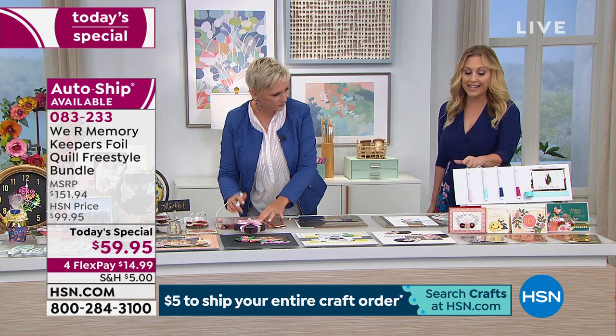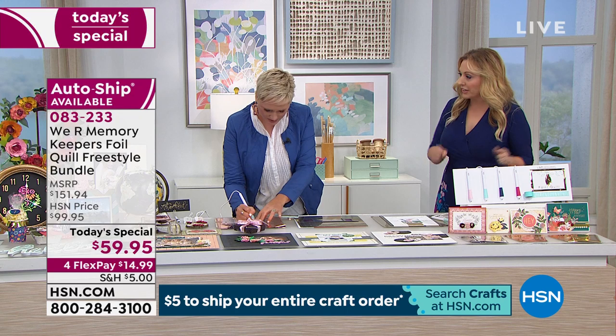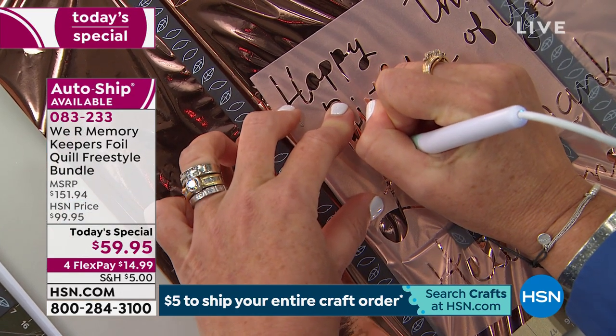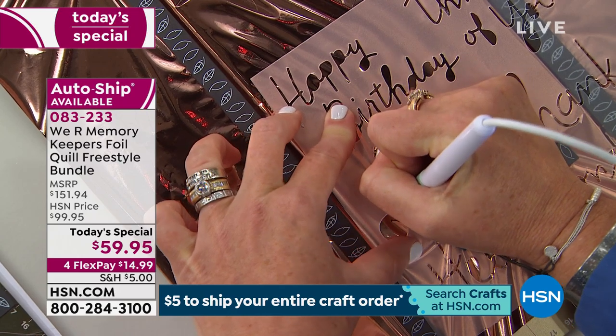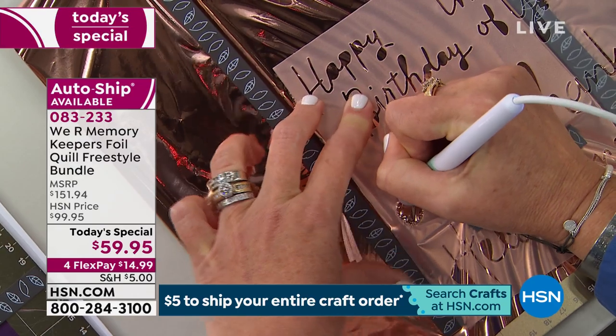The other thing I love about the pens is everybody can work at once. You get a table of crafters, and you're getting 4. You're the first person that's mentioned that today, and you are totally right. This is something you can do with your girlfriends at my crafting party. Everybody's going to want that, and I'm going to say, well, I got 3 more because I can't use 4 at once.